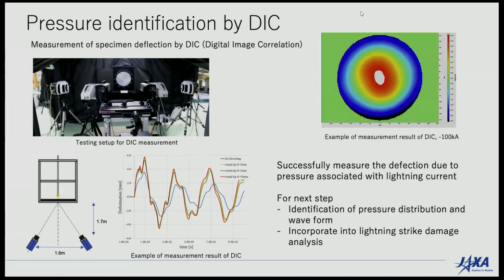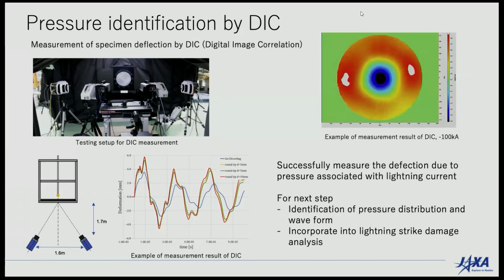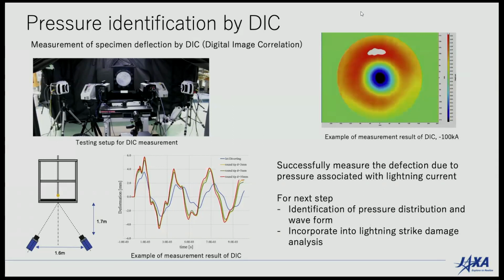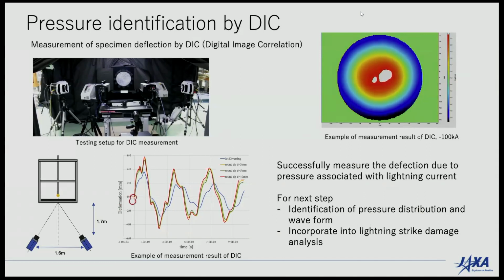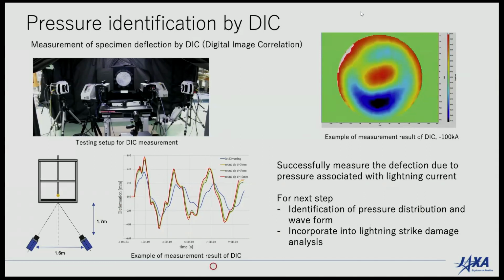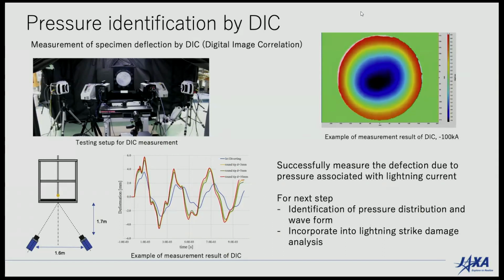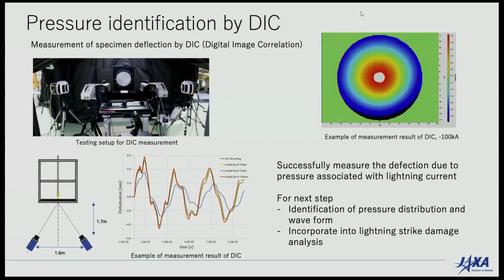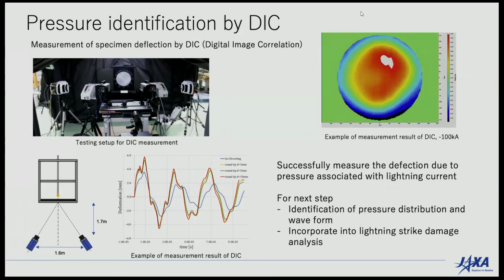And this is a result of the DIC analysis. By using this method, we can measure the deflection history of the specimen like this. So far, we have successfully measured the deflection due to the pressure associated with the lightning current. In the next step, we would like to identify the pressure distribution and the waveforms. And in the future, we would like to incorporate this into the lightning strike damage analysis.